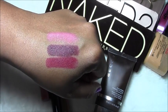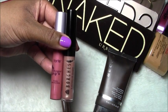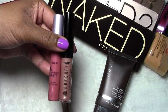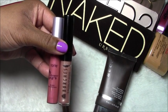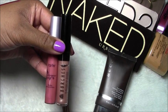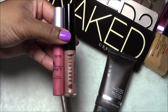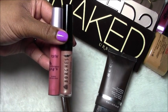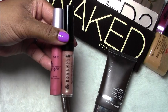Way to go, Milani. So when I think of the perfect lip gloss, the perfect nude lip, there are three lip glosses that come to mind that I have in my stash. The first one is by Buxom. I don't have it here. It's White Russian. I absolutely adore the way that makes my lips plump up and look. It's just beautiful.